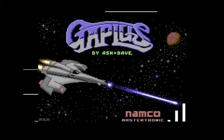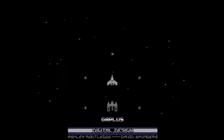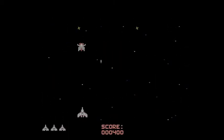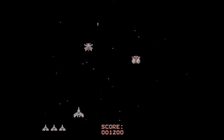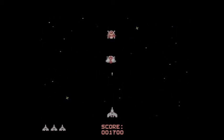Moving on, I got a bunch of games for the Commodore 64. The first one I got is Gaplus. Gaplus is the lesser known sequel to Galaga. 97% from CU, which I believe is probably Commodore User Magazine from November 1988, and they say buy it. They just say buy it. That's their quote. Yeah, sequel to Galaga. I like Galaga. I'm going to play that.